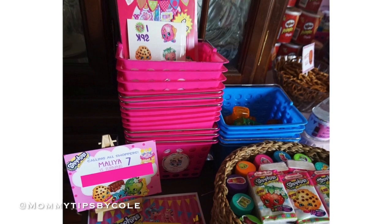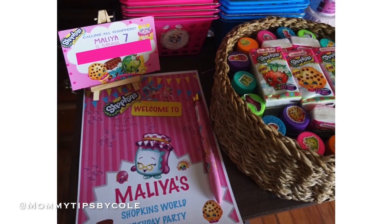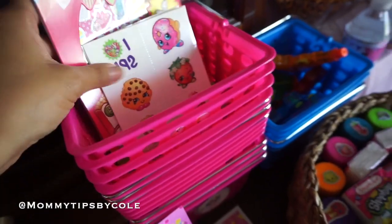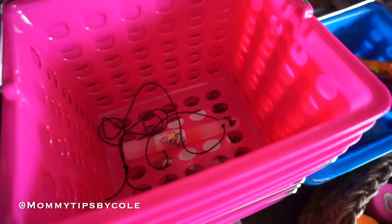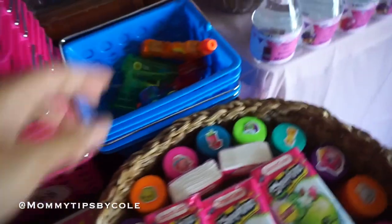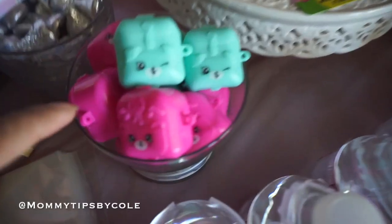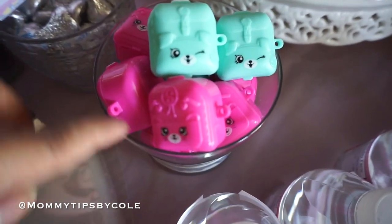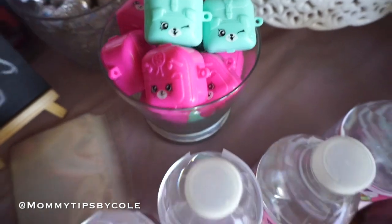I'm going to have the kids kind of shop for their own goodie bags. We have some tattoos they could do here, and some extra stickers. And those I showed in the haul too. We put Shopkins stickers on those glow necklaces. And then because I have the little mini Shopkins. Oh, I forgot to show this. So I split up a 2-pack of mini Shopkins from season five, so each girl can get one.